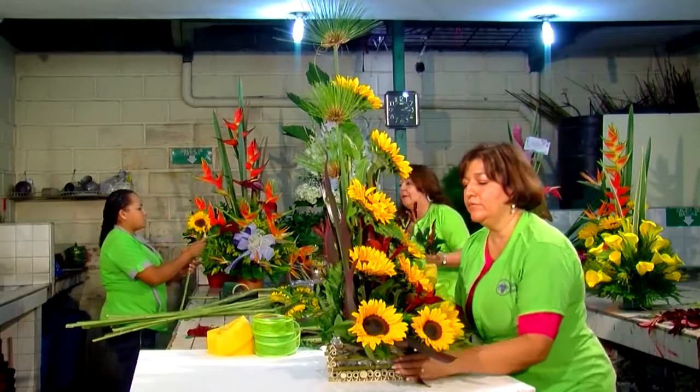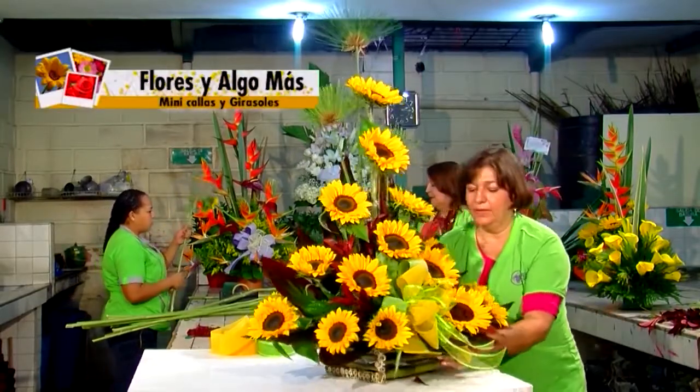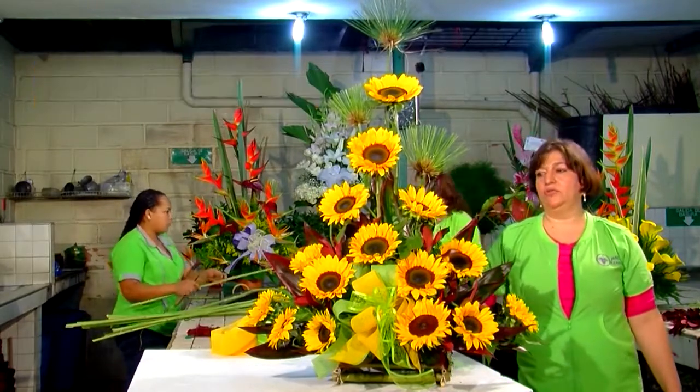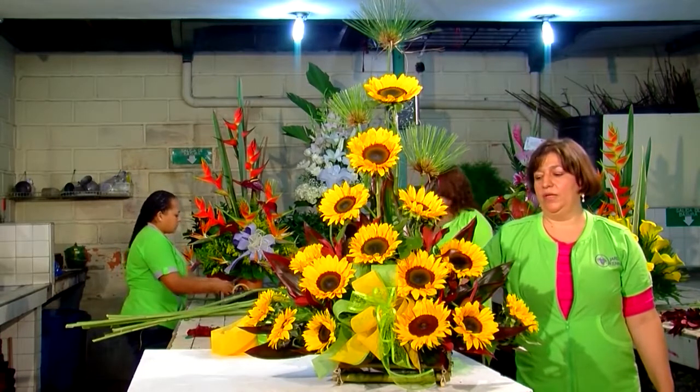All right, now we've finished the arrangement. You can see how it came out. Once finished and ready, it can be used to decorate your home, your office, anywhere you want to have a nice cozy space to place it.